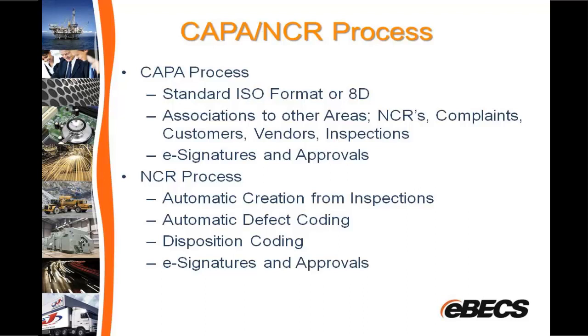And one of the other areas, of course, of a CAPA is you do want to be able to generate those CAPAs automatically from a non-conforming condition, maybe from a customer complaint, or directly from your vendor table, or from inspections. If you're inspecting and you run into an issue during the inspection process, to automatically, quickly, electronically create that CAPA process from there. And of course, that should incorporate the e-signatures and approvals that will meet the Title 21 CFR Part 11 standards. The NCR process and non-conforming process is a condition that we may look at prior to going through the CAPA process.